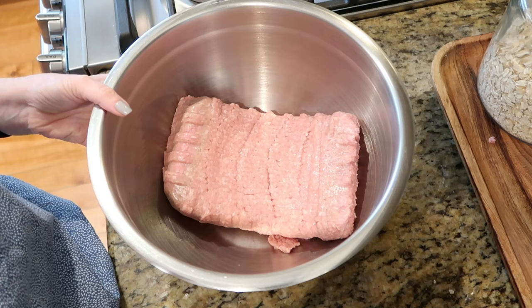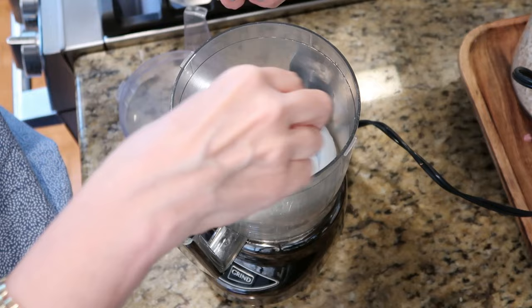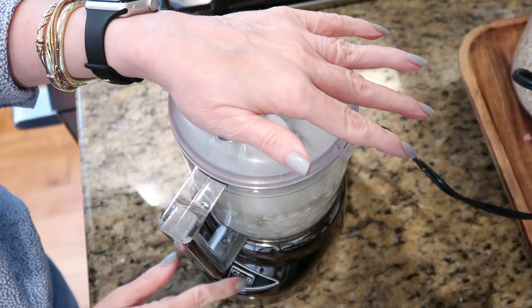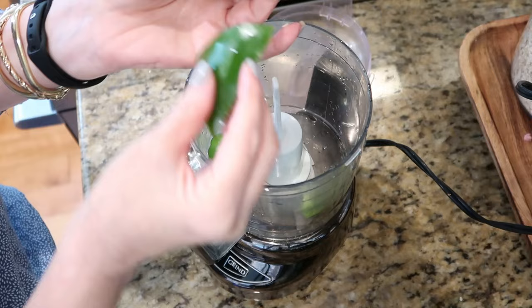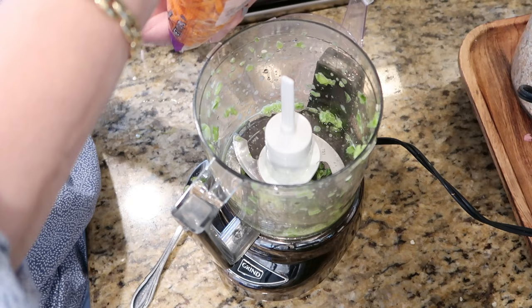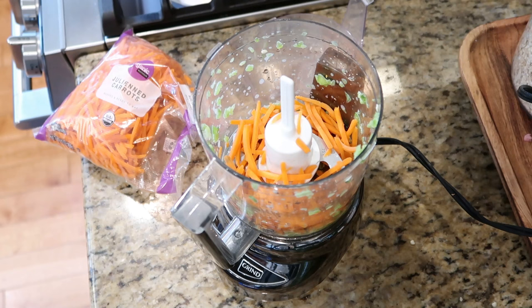So in the bowl of my little mini Cuisinart here, I am going to put in some onion. And we're gonna process this until it's almost pureed, and we're gonna add it to our bowl. We're also going to add a little bit of green bell pepper, about a half of a medium-sized pepper should pretty much do it. Then I'm going to add a little bit of shredded carrots here. And we're going to process them until they're almost pureed. And to this as well, I'm going to add a little bit of minced garlic.